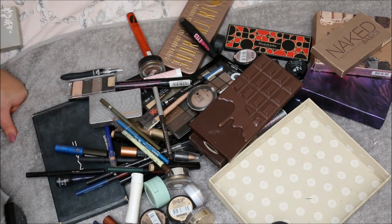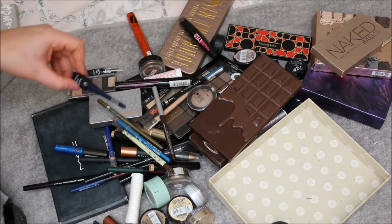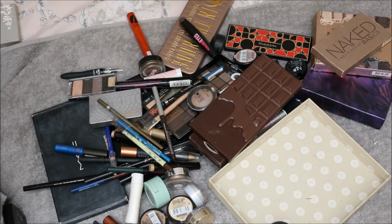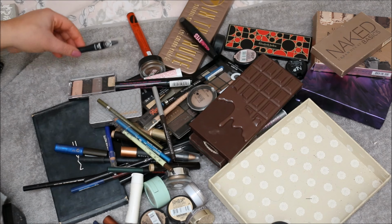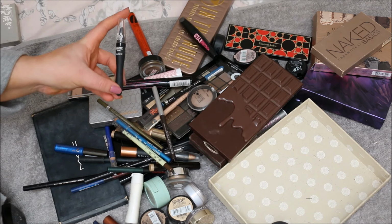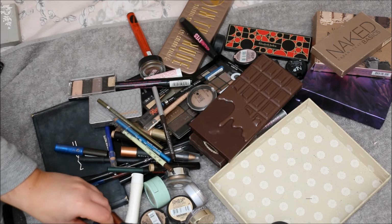Oh god, there's so much in here. This is a blue liner from Makeup Gallery that can go in the rubbish. I'm not going to keep that. This matte Kajal thing from the Body Shop is one that's handy to have, even though I don't use it all the time. So that's staying.